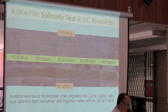A salinity test was conducted by UC Riverside this year. Kurapia was quick to establish when irrigated with EC2 and 3, and was also the best performer with irrigation water with EC7, which is very high salinity.